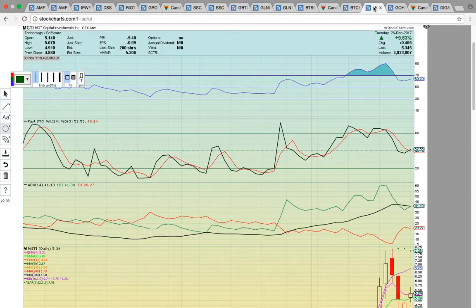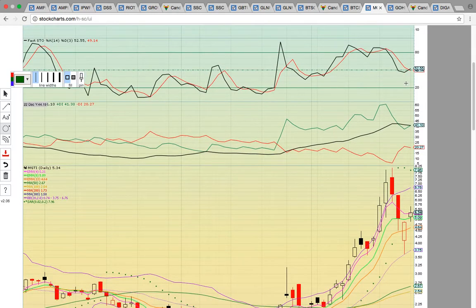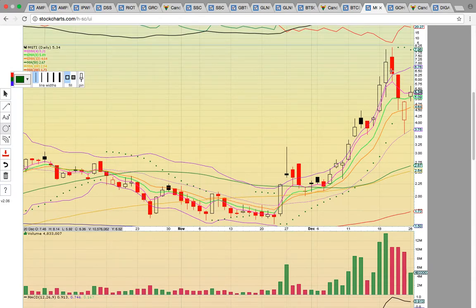Okay, let's look here at MGTI. Okay, so it closed up 9% today. This was a nice move as well. It's very similar to the last chart I was showing you. It had the pullback.